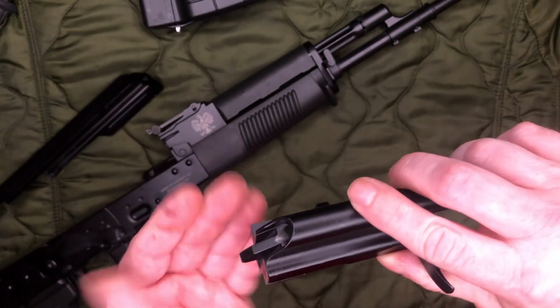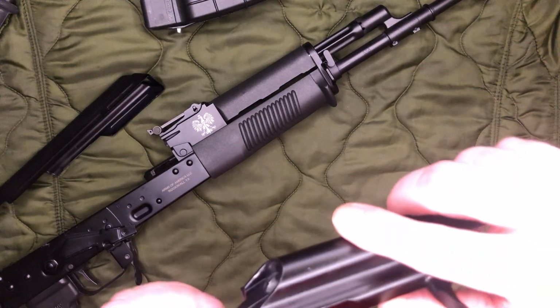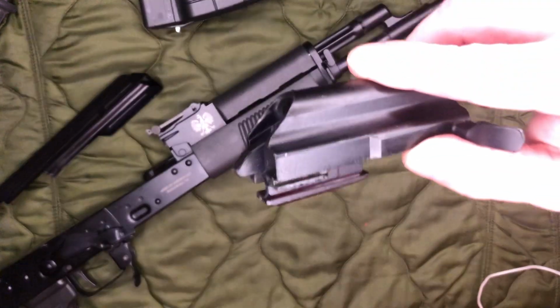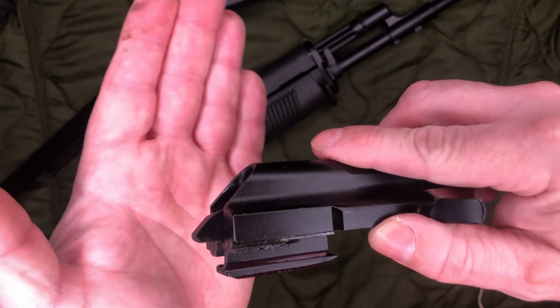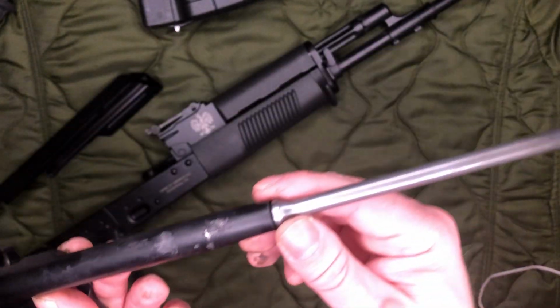245 rounds. Okay, I was kind of peeking at it through the little safety opening there, and it looked a lot worse than what it actually is. That's not bad at all. That is way too much grease I put on this, though. Yeah. I mean, it's only 245 rounds. It shouldn't be deformed. Got quite a bit of rubbing going on up there.